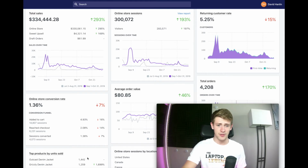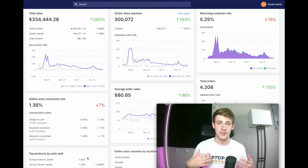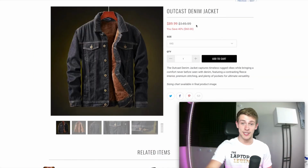And just in general, these jackets sold really well, and I'll show you the product page now so you guys can see exactly what it looked like, what people were seeing when they clicked on it, and yeah, let's go over there. All right, guys, so here you can see the product page for the Outcast denim jacket.